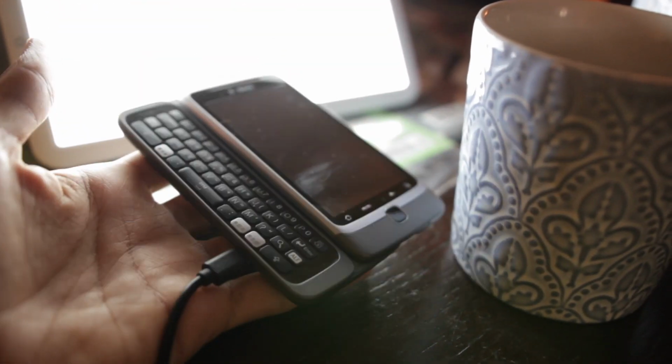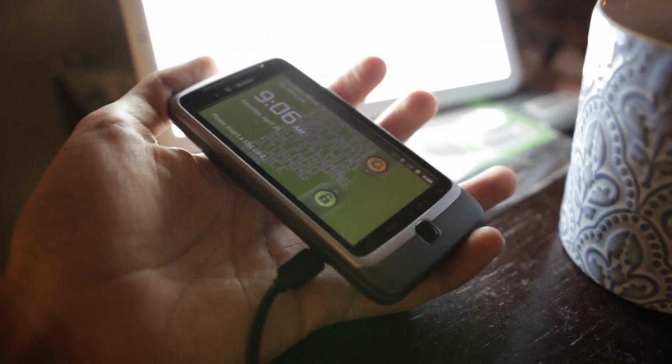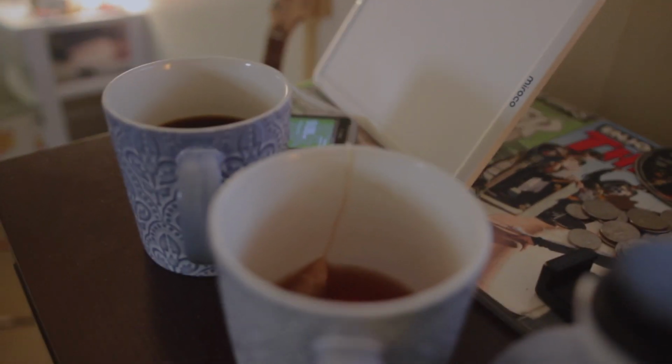You guys already know all about this device, but I keep it on my desk. T-Mobile G2, sick slide phone. Just an epic device. Keep it right there. Here's my sun lamp. I also got this from Hava. Hava just really blessed my room up. Apparently it's supposed to make you more awake. I definitely notice it in gray Seattle.